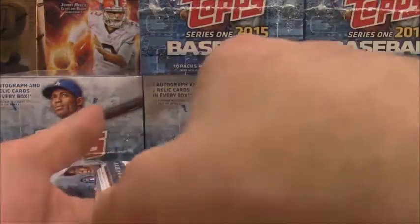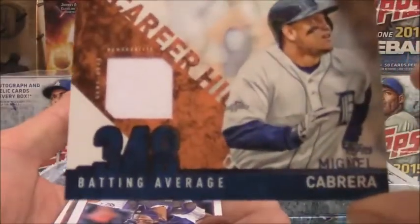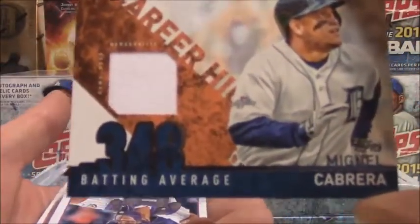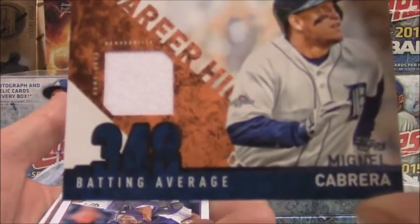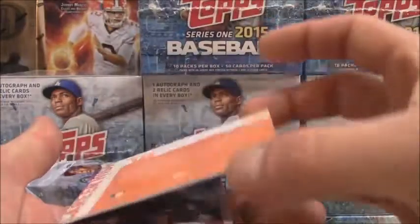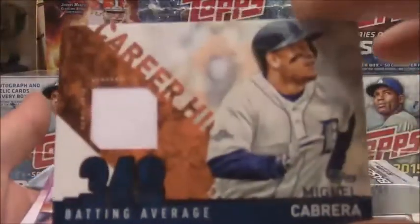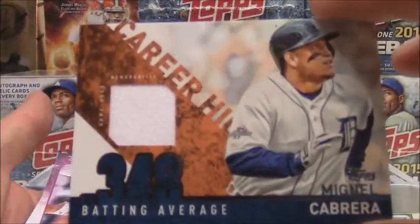And our first hit. Oh, you gotta be kidding. Got a Cabrera. Batting average. Jersey piece. That is not numbered. Going to the Tigers. Starburst. Nice hit.